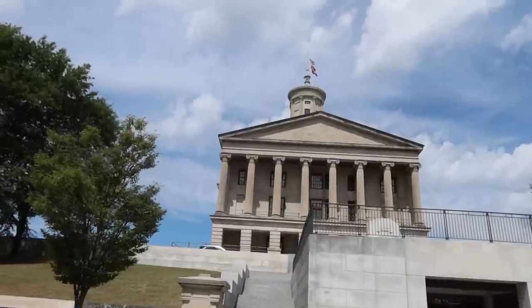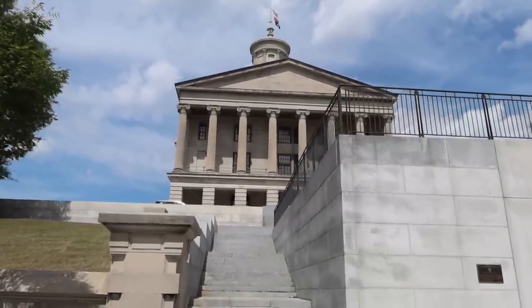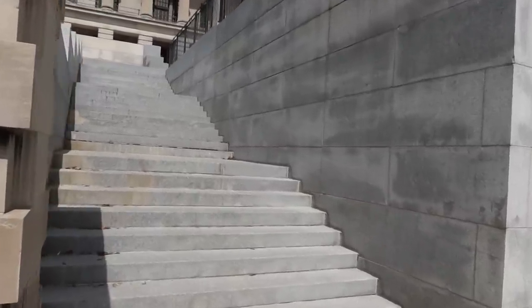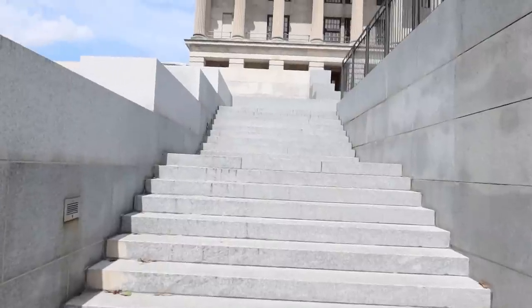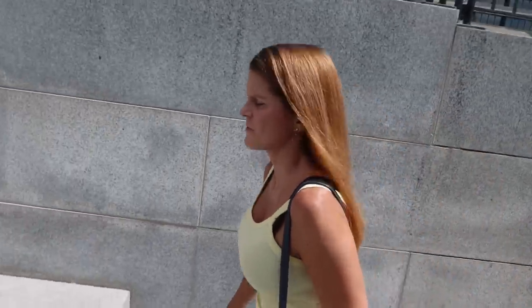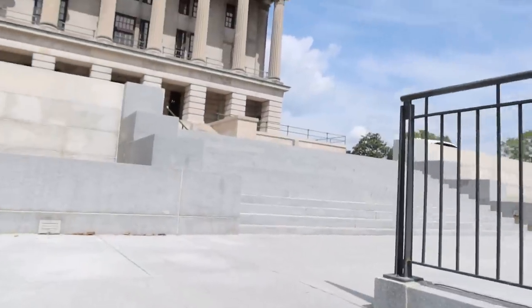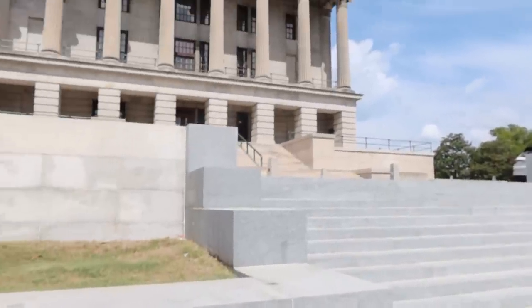Yeah, it looks good. Okay, that is the Tennessee State Capitol building. It's here in Nashville, and like I said, we did an earlier video of Nashville a long time ago, and we actually toured the Capitol in that video, so we're not doing that now. We are just coming here because Nicole did not have her passport yet. So we're just going in here to get her passport stamped for Tennessee. And I always like to video that, so that's what's happening right now.